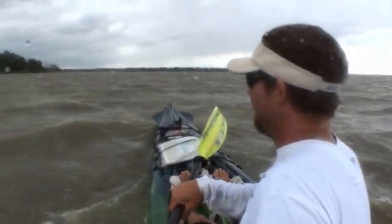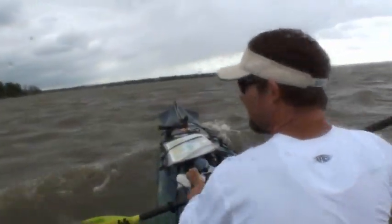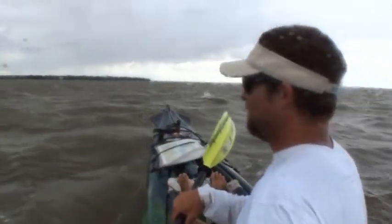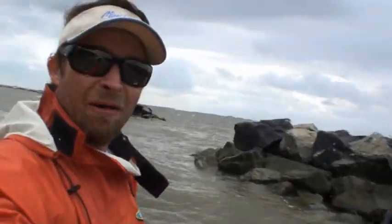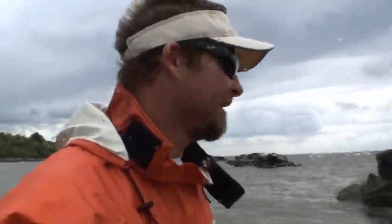The solid tailwind was pushing me. All I really had to do was keep my boat straight. Wow, I made it. That was something else. I mean, it's blowing 30, but I was in 2 to 3 foot of water the whole time, so it wasn't that bad.